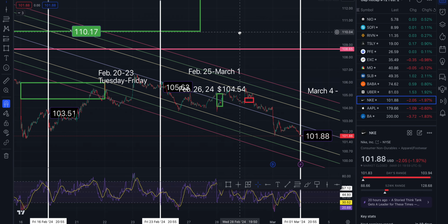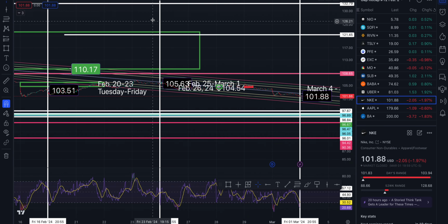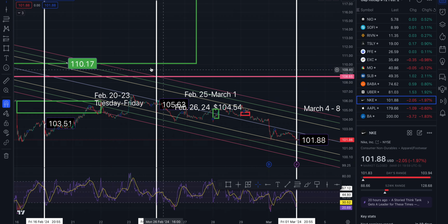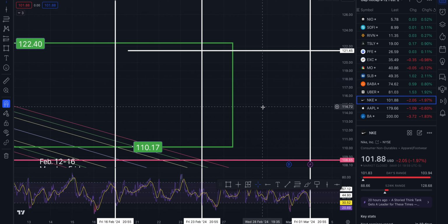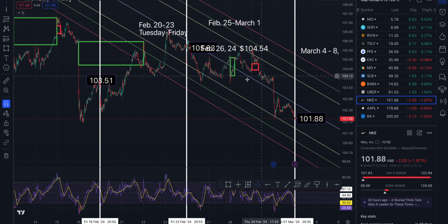So this up here is my expected move that I'm tracking. But these two gaps developed in the meantime. This will take us to 110.17, and then I think that's 122.40-ish right there. Not in the channel, not in the zone, something to be aware of.